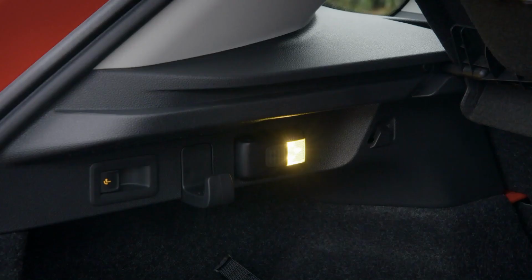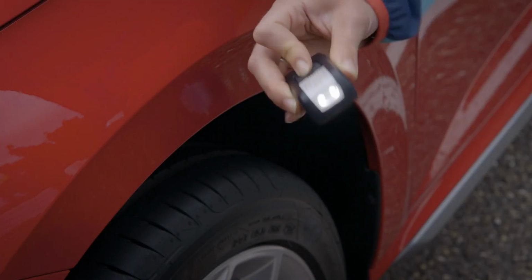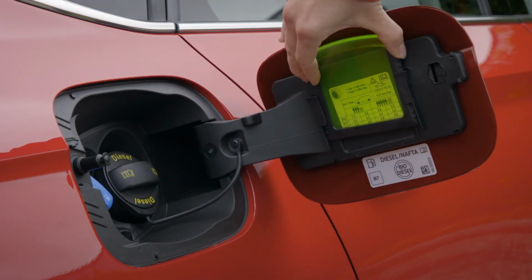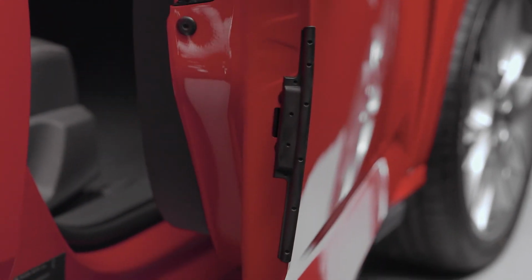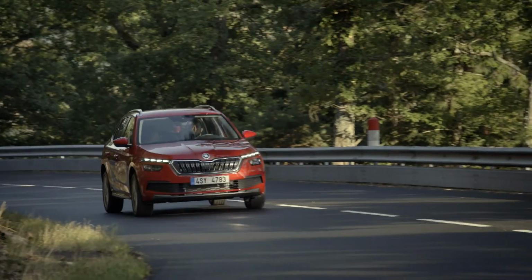And just as you'd expect from a Skoda, there's no shortage of clever features in the Kamiq, like a magnetic flashlight and an ice scraper in the fuel filler flap. A new feature is the automatically extending door edge protection, which is intended to protect the Kamiq from ugly scratches, especially in the city.